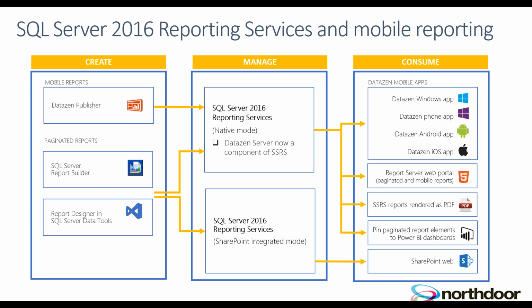We have the DataZen server itself, which was a product that was bought and now is being integrated into SSRS. And we can also integrate that with SharePoint as well. So we can take these technologies and really embed them to be able to deliver the reports out onto your infrastructure as quickly as you need. But you know what? You may need some of these on apps. You may need some of these on mobile.